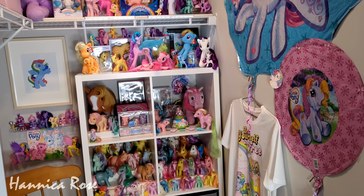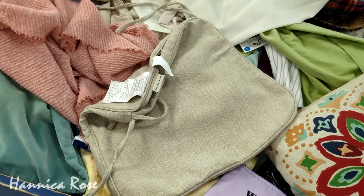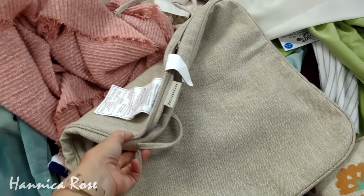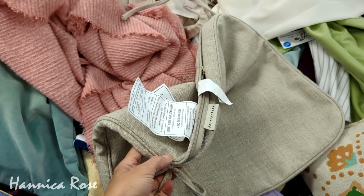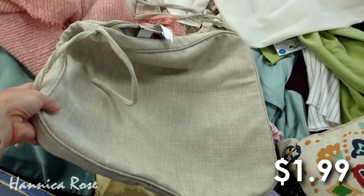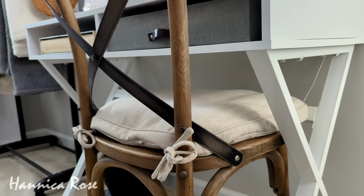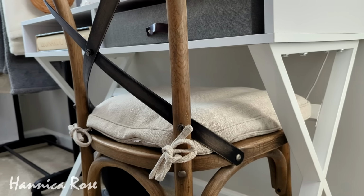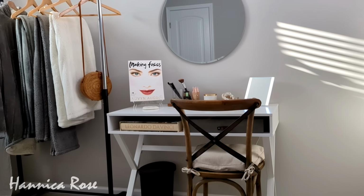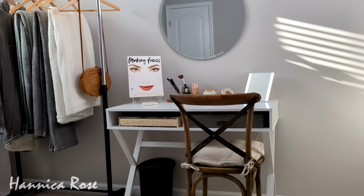So I only found one other item on today's thrifting trip, and it was this really nice Pottery Barn seat pillow cover. And I have a perfect spot in mind for it already. It was only $1.99 and I thought it was a great deal. And as you can see, I've already used the pillow cover on my vanity chair here. I did have a pillow here and I didn't really like the color anymore, so it was fun to kind of change it out. So that is everything that I found on this week's Goodwill thrifting trip.